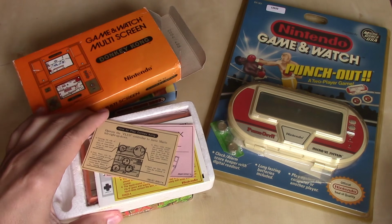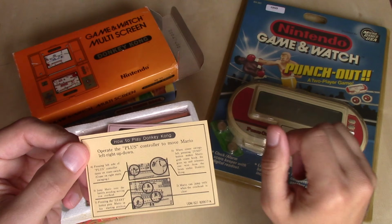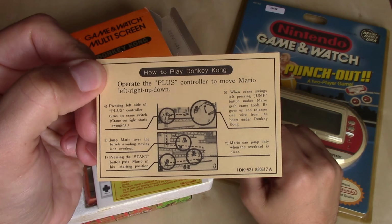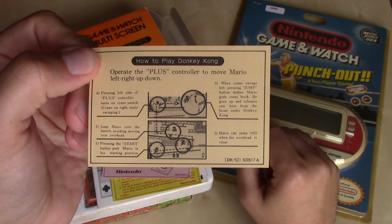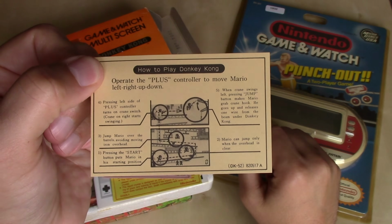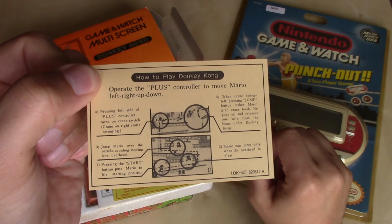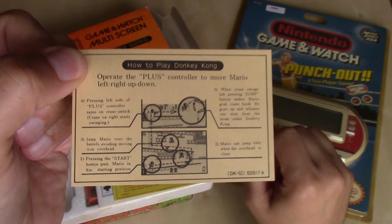Few bits of paperwork here. How to play Donkey Kong. So operate the plus controller. Hadn't even started calling it the D-pad or cross key or various other names that controller input was called. This is the plus controller, how to move your character.